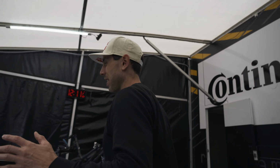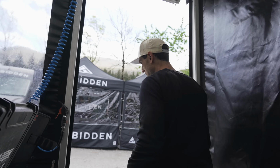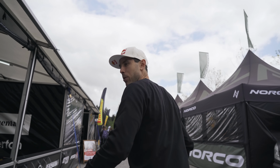So a pretty cool part of the pits that we haven't seen yet is the little shop area on the end. It's kind of the expo area for all the new bikes, all the merchandise. It's kind of a little area all the public can come to, have a look around, check out what's new.